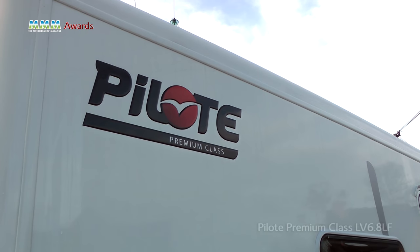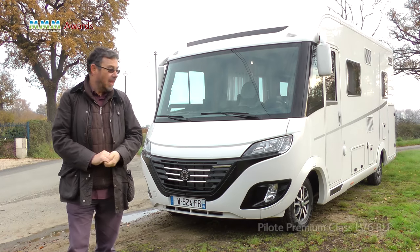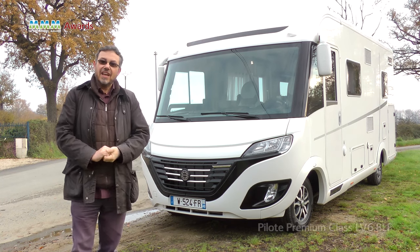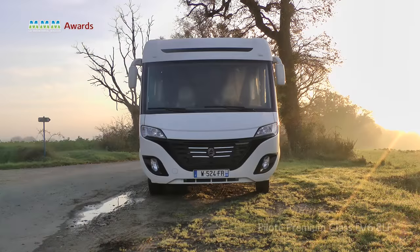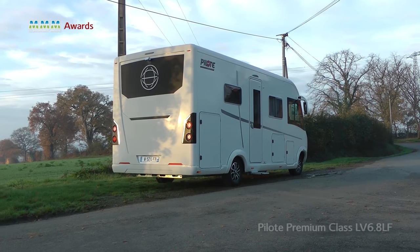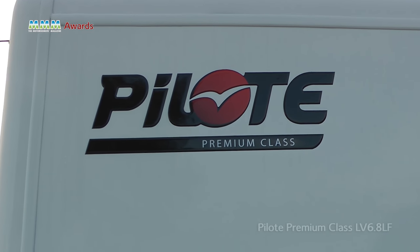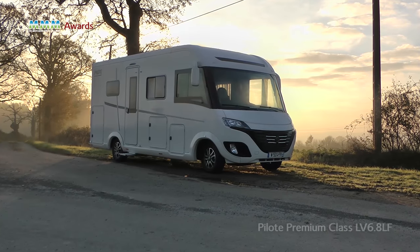Now we're in France with this latest flagship model from Pilote. It's their new premium class, and you'll see in small print it comes from Le Voyageur, which was Pilote's premium brand. But because the Pilote name is so much better established, better known in the UK, that is the primary branding on the vehicle.